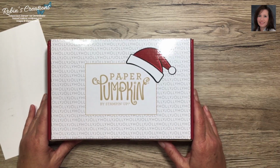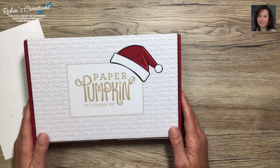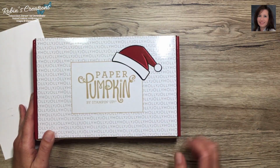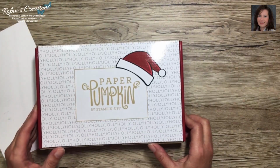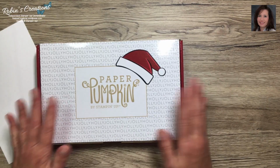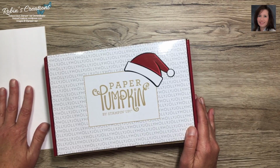Good afternoon, everyone. This is Robin Carter with Robin's Creations, and I am out of the Flower Mound, Texas area, and today I received my November Paper Pumpkin, named From the North Pole, for November 2022. So we're going to do an unboxing today and see what's inside. The only thing I have done is taken the wrapper off and my address label right here.